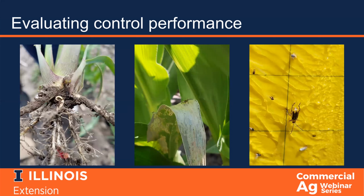And there's a few things you can key in on when you're evaluating that control performance. You can dig up roots, although we're a little bit past this now, and look at the larvae. Count how many larvae are on there, either by doing a float test or simply by examining the soil mass that comes up with that root ball in early July. Really the first 2 weeks of July is often when we would want to perform this task.